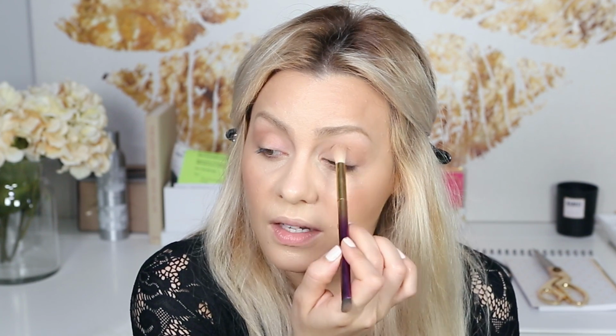As you know me, I go pretty neutral, so transition color is definitely enough for me sometimes. So I love this color. It's so versatile, and just enough color so that it doesn't look like you just got out of bed, but definitely very soft and very subtle.